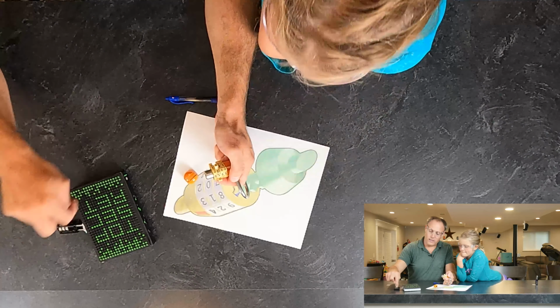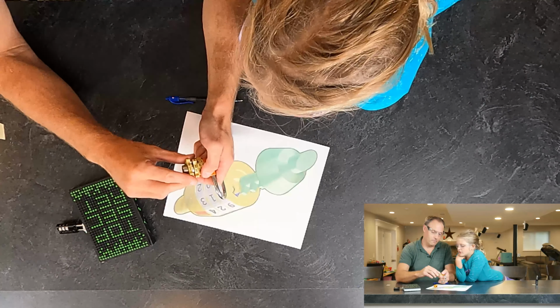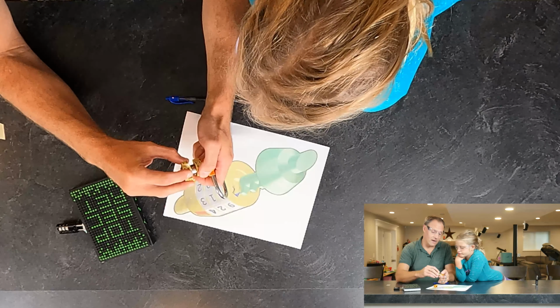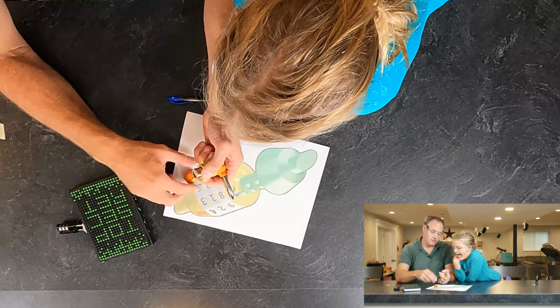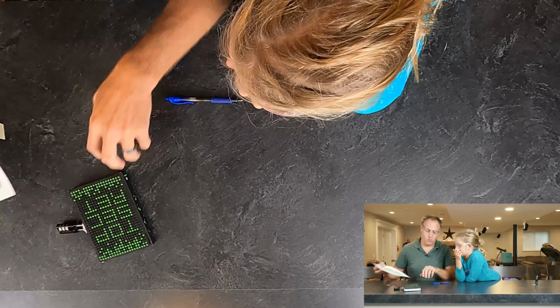So once we get this open, we can set it to a new combination that we won't forget. Sound like a plan? Yeah, like 000. That is not a very secure combination, but we could set it to 000. Okay. All right, so that was just to show you how it works inside.